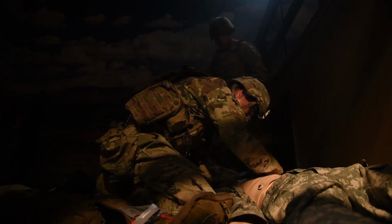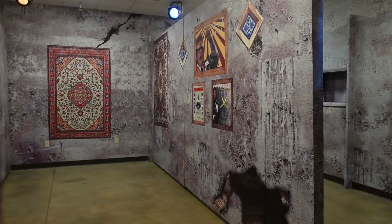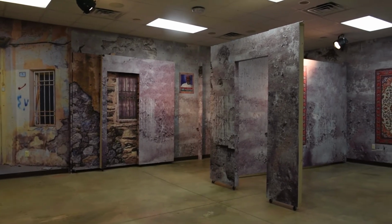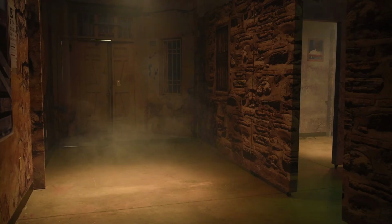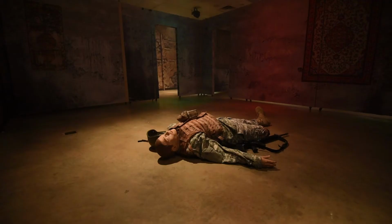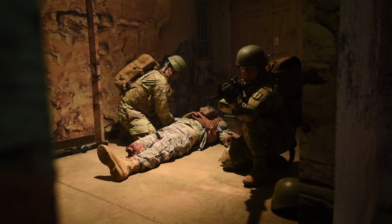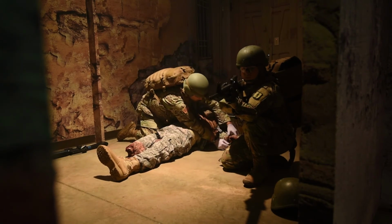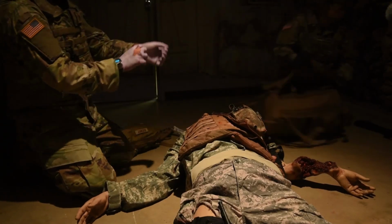Check his rate and rhythm quality. Our simulations room, affectionately known as the Harry Potter room, is one of our proudest accomplishments. The point of it is to never create the same scenario. Oftentimes we learned that when a soldier walks into a scenario or they walk into a room, they start to train for and try to anticipate what the scenario is going to look like. Having a room like the Harry Potter room helps prevent the anticipation of the event and keeps the soldier focused on the scenario.